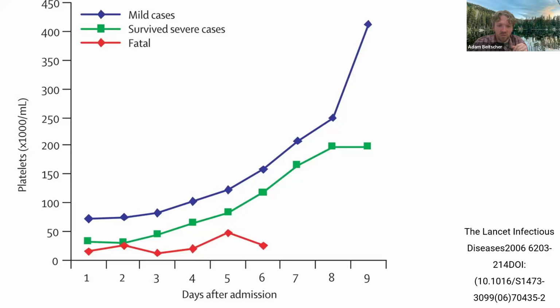Those that tend to do better have a rapid rise, and even the patients that survive these severe cases, their platelets trend back up into the normal range. Also, in patients that had a fatal disease, platelet counts remained under 50,000. Next slide, Ariana.